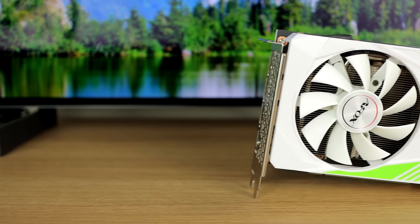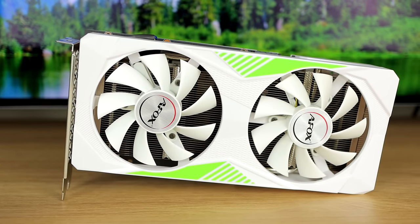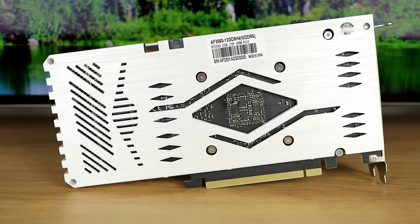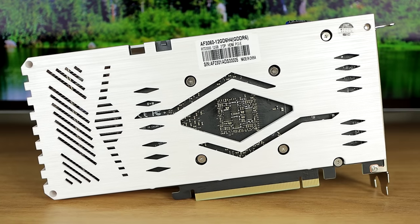This one is the Afox model of the card. It looks absolutely beautiful with that white cooler on it. I really, really like it. I'm really curious to see if the cooler can actually cool those 170 watts of power without an issue.